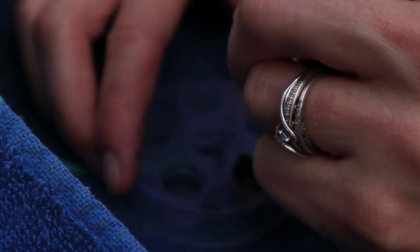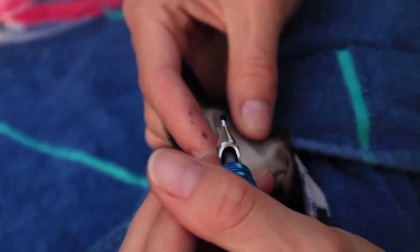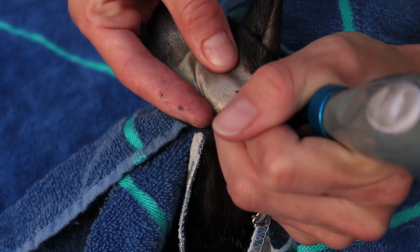So I'm a lefty, so get my left hand. You just want to just let it fill up, and then you start. Actually, I'm gonna get on top of her like this, just in case, because sometimes they'll freak out. But usually they're pretty good about doing this.